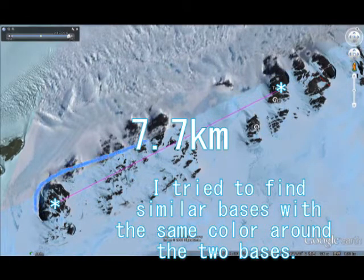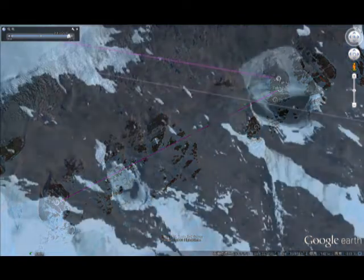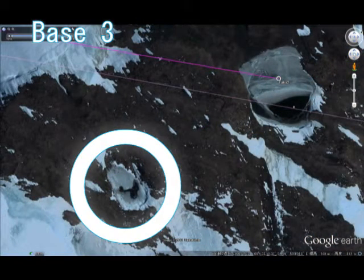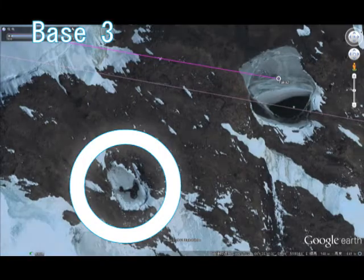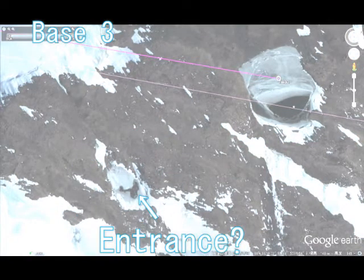Between base 1 and base 2, the distance is about 7.7 kilometers, very long and wide. If they are connected to each other under the ground, it must be a very huge and giant underground base for aliens, not for humans.